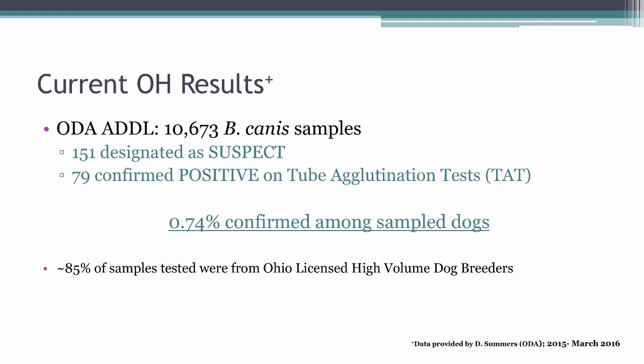So what are our results? They tested 10,673 samples in the first year. 151 of those were designated as suspect, so they were positive on their RSAT test. And then 79 of those were confirmed positive on the tube agglutination test, which ended up being a little bit less than 1%. The majority of those, 85% of those samples, were from our licensed high-volume dog breeders. Those that didn't meet that number of dogs per year but were still breeding dogs weren't included in this. And again, about 15% were pet-owned dogs.